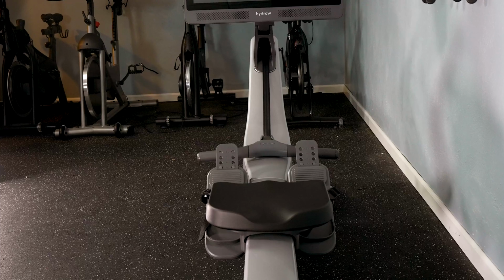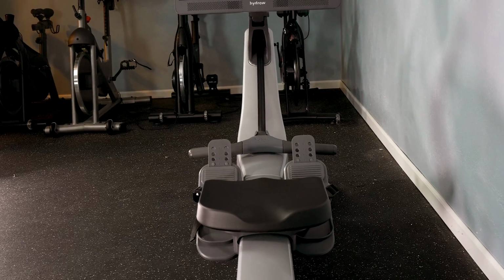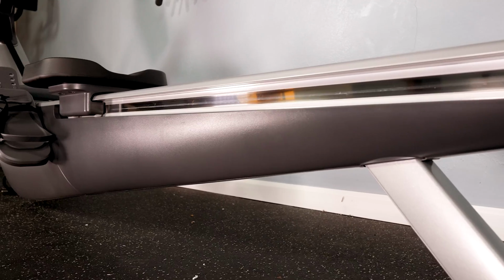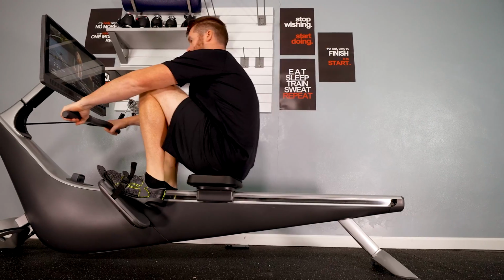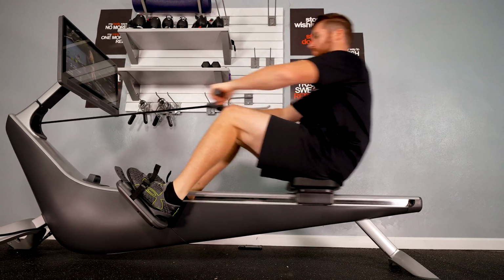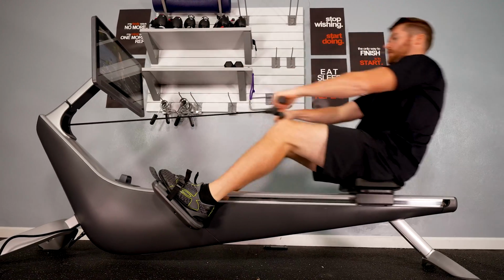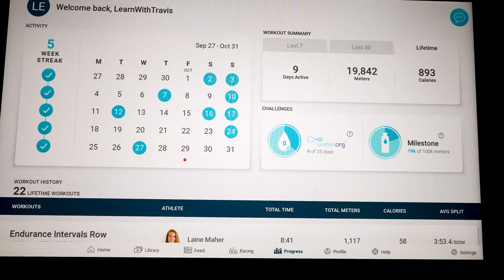There's no learning curve or feeling intimidated like you might not be able to fully take advantage of it. It is that easy and that well done. So in that instructor-led content space, the Hydrow has really got it going on. I thoroughly enjoyed it, and if that's what you lean towards, I think you'll really enjoy it as well.